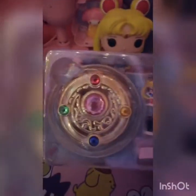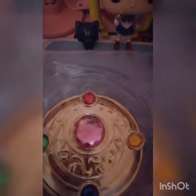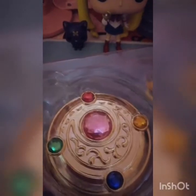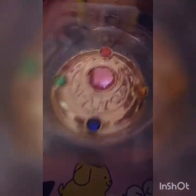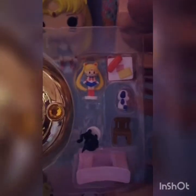Like a Polly Pocket. Look, it's really worth it. I'm so happy I did the pre-order, because the price right now is like twice or triple the original price. And yeah, this is so cool.